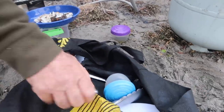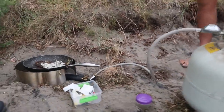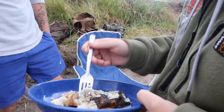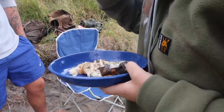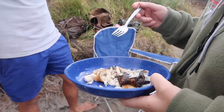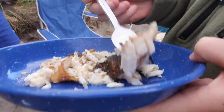I've got forks in there, here you go. Yummy. Eat up, yeah. Have a taste, mate. Beautiful. There you go. That's what you think. I caught it this morning. Hand line. Oh yeah, that's pretty good. It's quite mild. It is, eh?